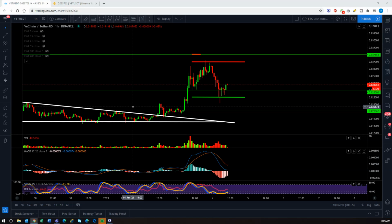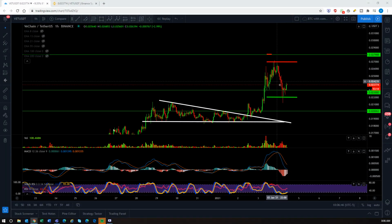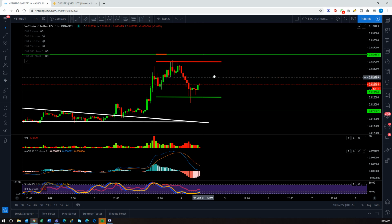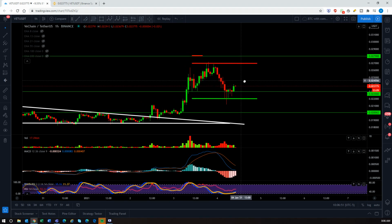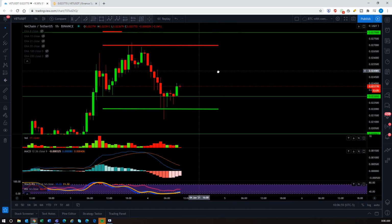Hello, everybody. It is January 4th right now, and today I'm just going to talk quickly about VeChain here. I think we're making another leg up after this drop we had. This 1 hour candle just closed beautifully, literally almost 7 minutes ago here.